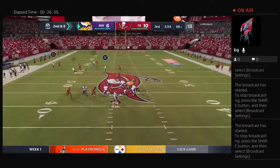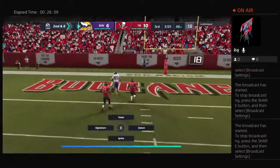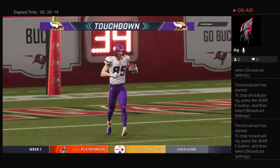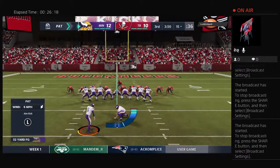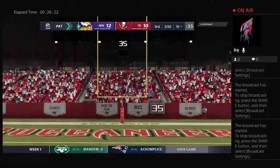The play action fake. They'll look to throw. He's going to float this over the middle. And this is caught. And he will score. Touchdown, Vikings. A big play there. 52 yards. And the Vikings have taken the lead.